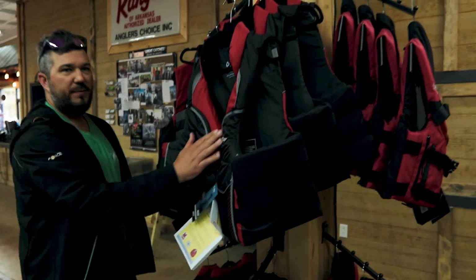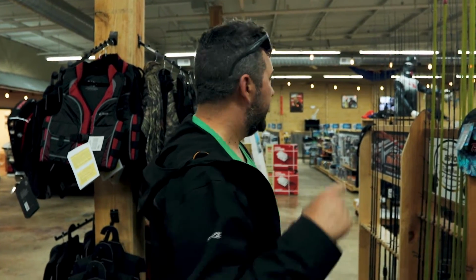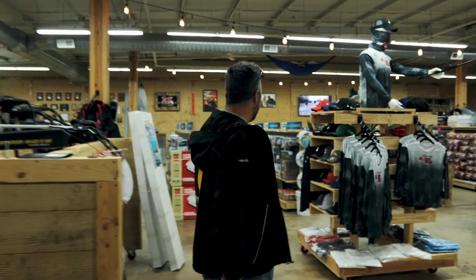Good life jackets. Pretty much, you can come here, you can buy a boat, you can buy all your fishing gear, you can get your life jackets, you can get your camper toilet paper, and you can get church clothes. We already went over that. And like apparel and stuff, that's all you need to be a fisherman. You gotta look good. Doesn't matter if you really catch fish or not. Now, let's go back in the warehouse and check out the good stuff, the really cool stuff.